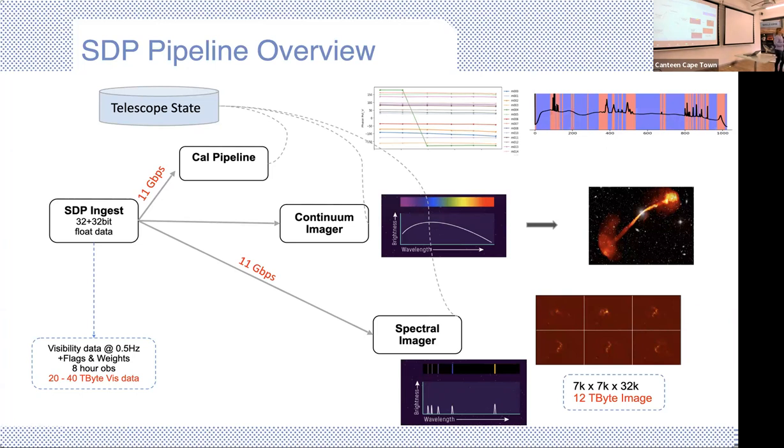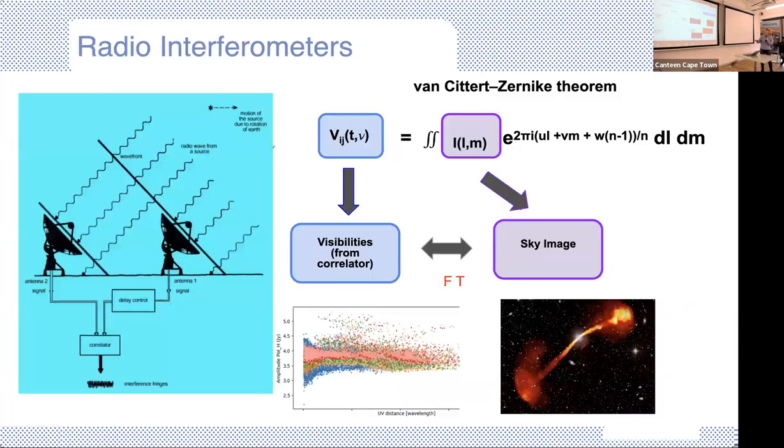I'm very confused at the visibilities. When they discuss the visibilities and going into the imaging, what you've just explained. Could you go back a slide and just explain that again, please?